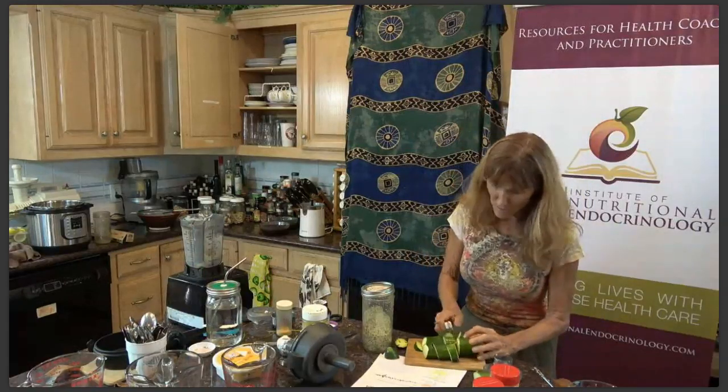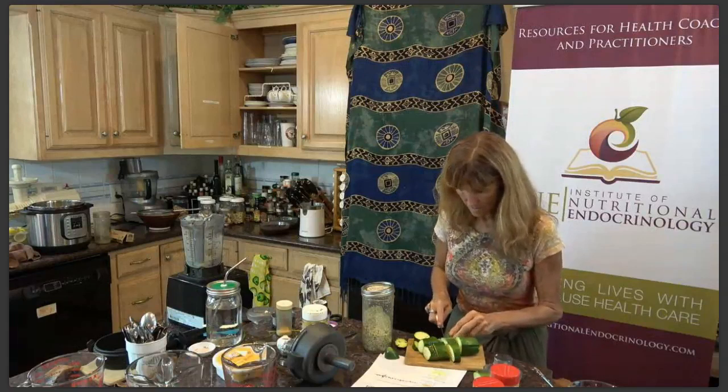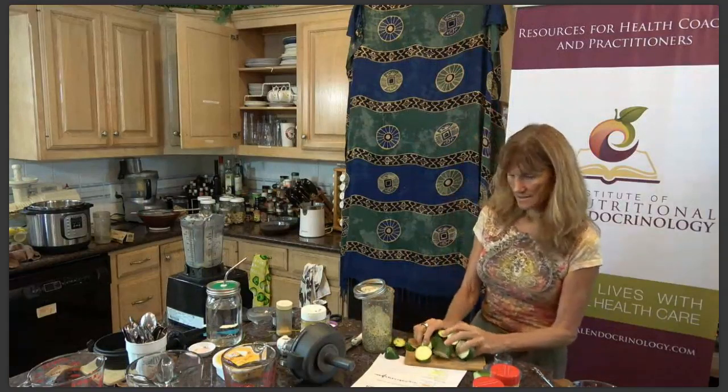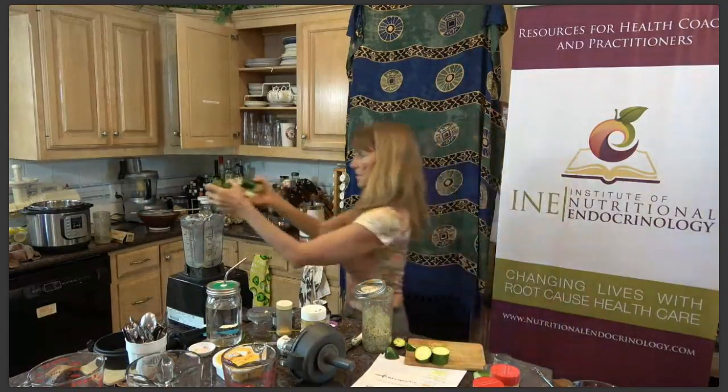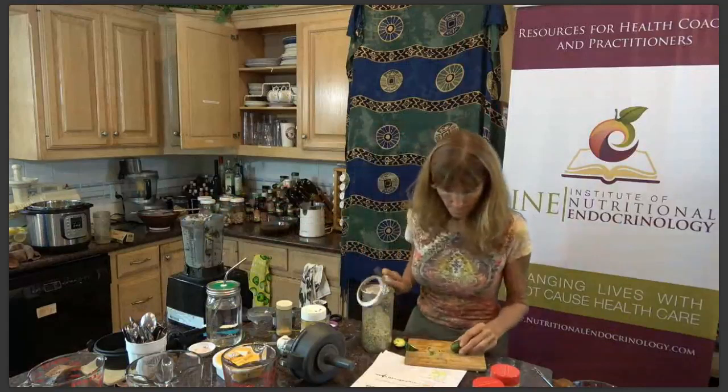Zucchinis are really surprisingly creamy. I make ice cream with zucchini. Delicious ice cream, I might add. So we're going to throw all this in the blender. Not sure why I cut the ends off, but I think it's a consistency thing.